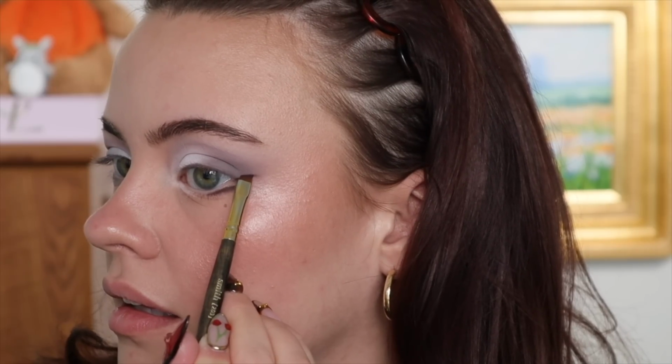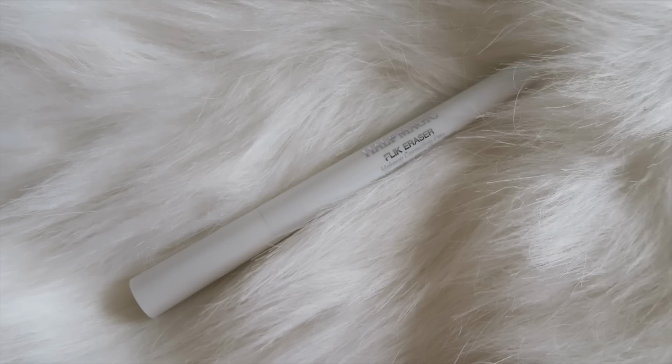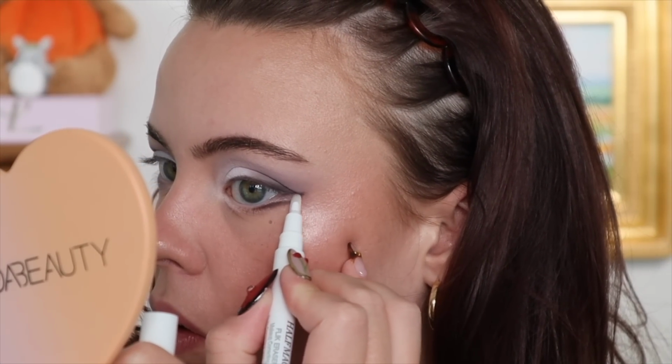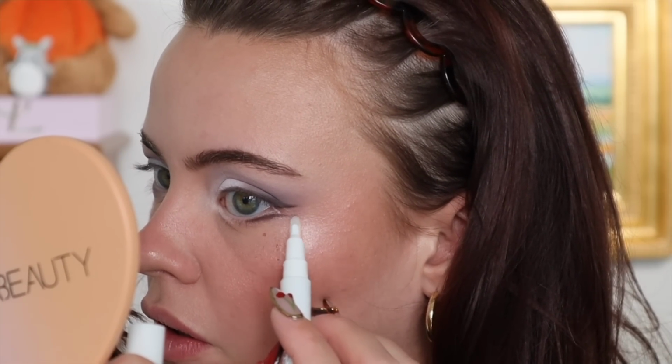And I'm going to create a wing up top as well, following that same angle. If it gets messy right here, that's an easy fix, so just worry about the top line. This is the Half Magic Flick Eraser Makeup Correcting Pen. I just wanted to give it a try. Oh, that actually works out pretty good.